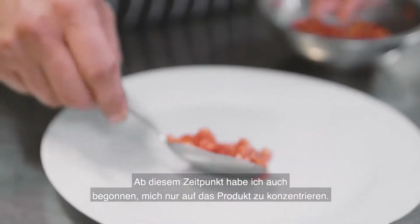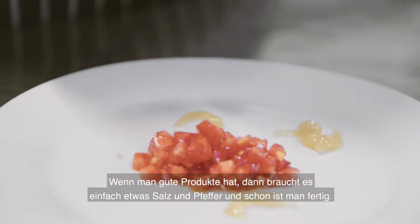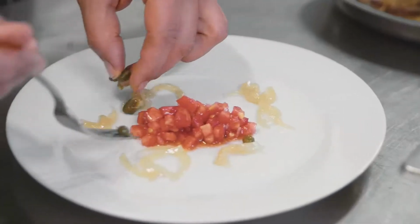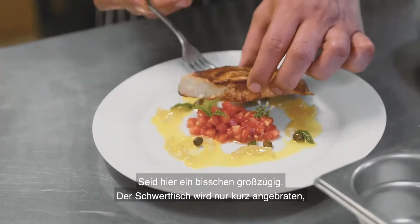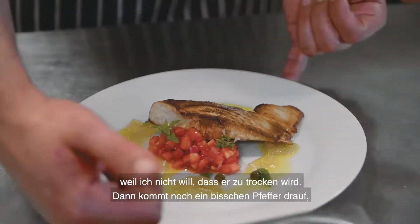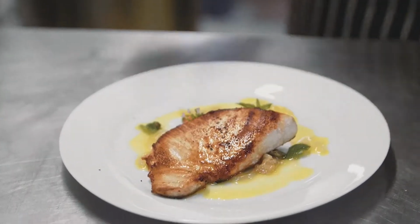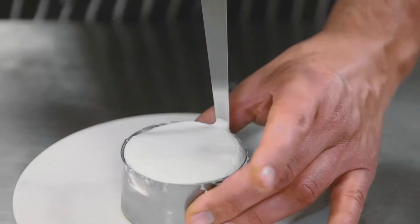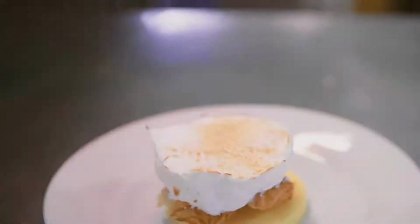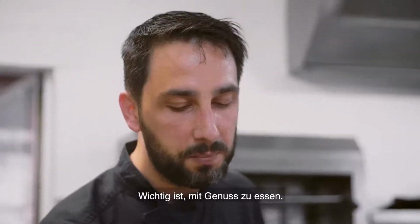And this is also like little by little how I started just focus on the product. If you have good products, you just put salt and pepper, you're done. Yeah, it's very easy, guys. Buy good stuff. Be a bit generous. The swordfish is just seared very quickly because you don't want to dry it, and you finish also by pepper because pepper and swordfish works well. Et voilà, simple. Bon appétit. Come on, frankly. Voilà. Eat with pleasure. Yeah.